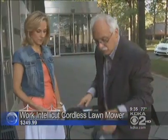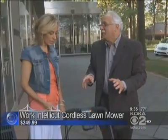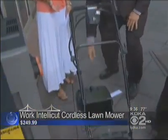Wonderful. Isn't that wonderful? So people need to cut grass. This is probably the greenest way you can do it, because it's totally electric, no cord. You've got power through the lithium-ion battery. Very cool.